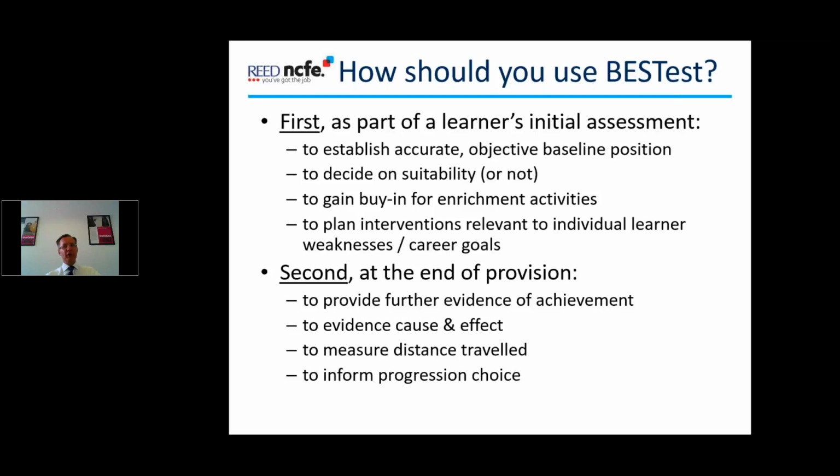And equally well, if you do it at the start of the learner's journey, it will allow you to plan your interventions to make sure that what you put in place is relevant, tailored to each learner's own weaknesses and or their career goals. So all of that added together seems to be a pretty compelling set of reasons for why you might want to use BESTest at the start of provision.